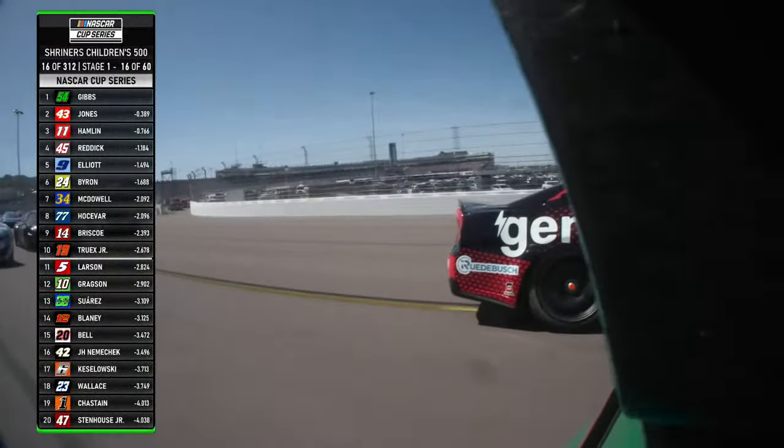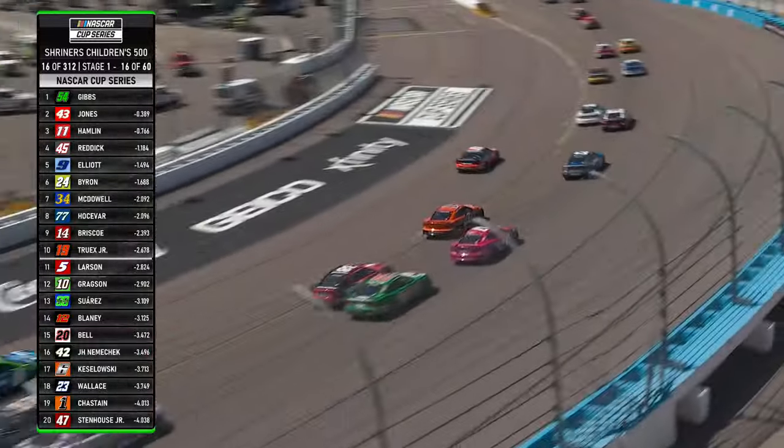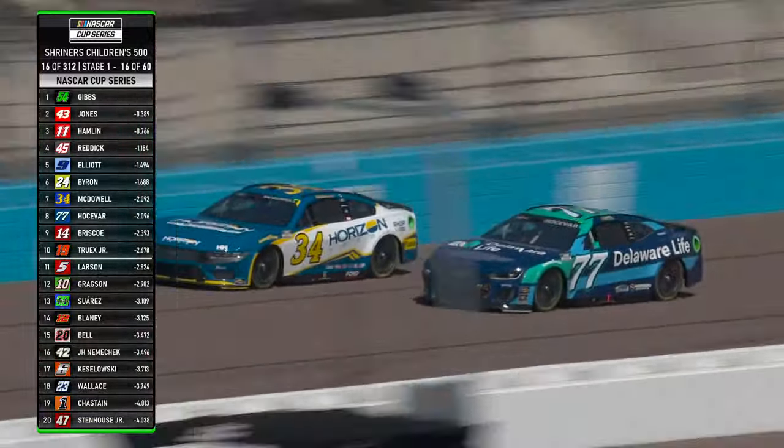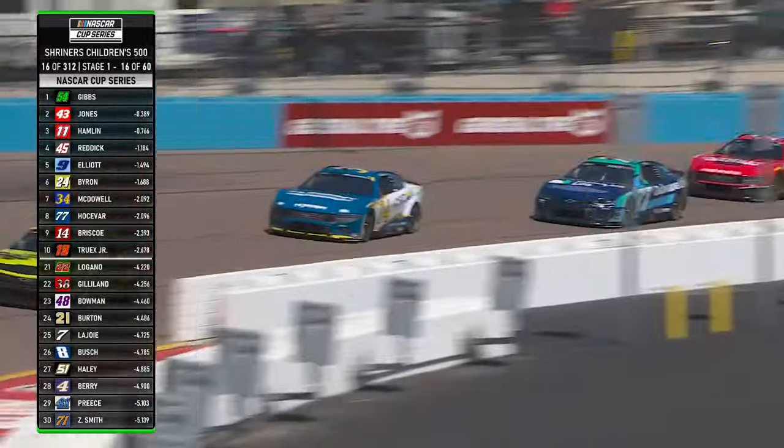Hear him downshift. You'll downshift into turn one after you go from fifth gear to fourth gear. I would say with the pace that they're running today, you're probably going to just carry fourth gear all the way down the backstretch into turn three.